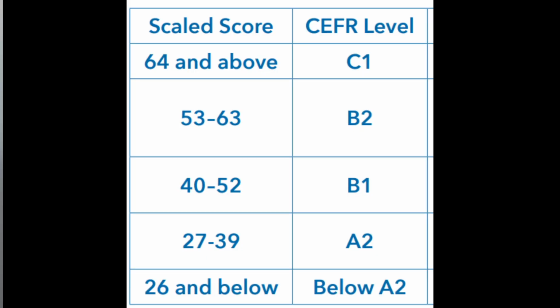As the image shows, if you have 26 or less than 26, you will have a score of below A2. It means A1. If you have 27 to 39, you will have A2. If you have 40 to 52, you will have a B1. That is the score that we want to have.